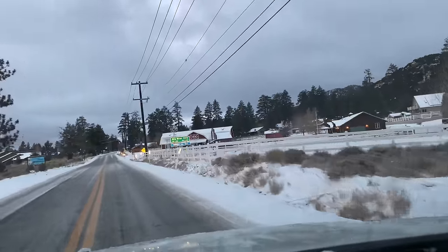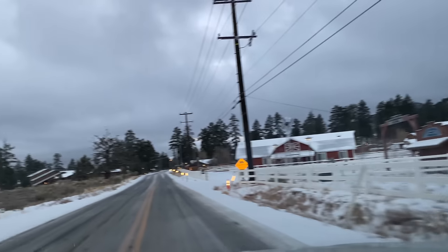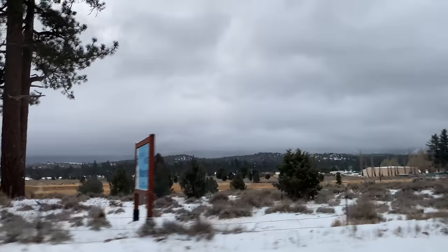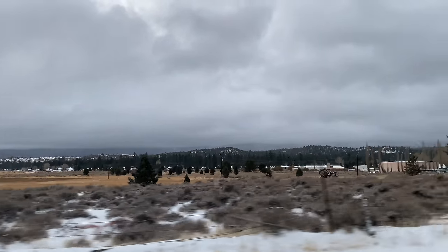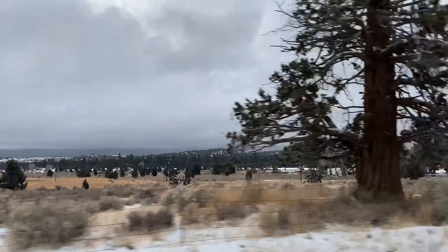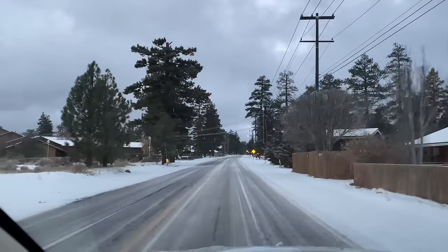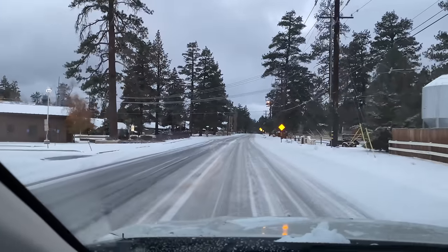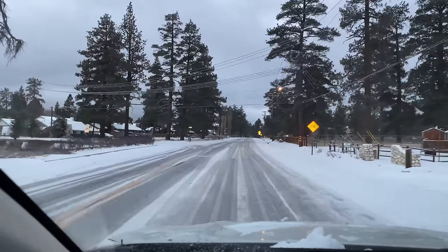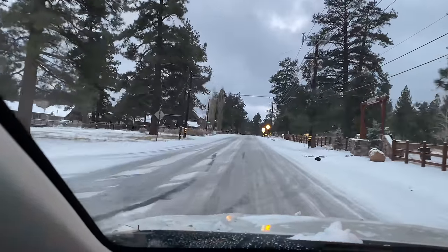All right, welcome to Big Bear City. Population 6,025, elevation 6,754. My house is 6,835 feet. Sitting on the couch is 6,835 feet. And now we got some decent straightaways without much to worry about, so we can get back up to speed a little bit.